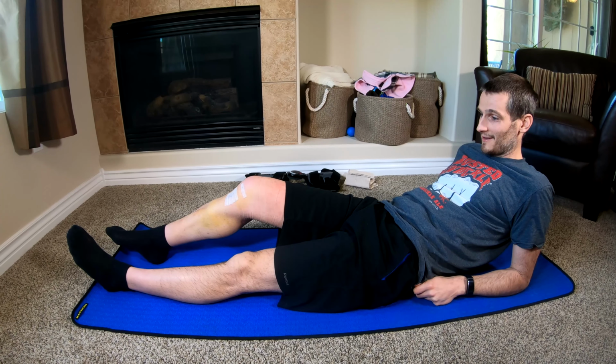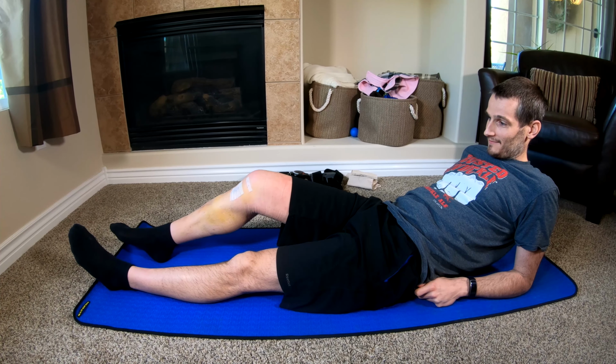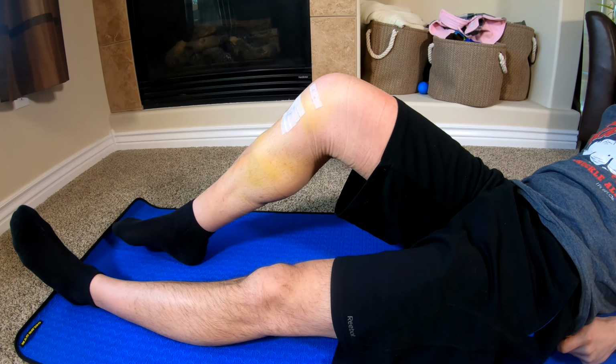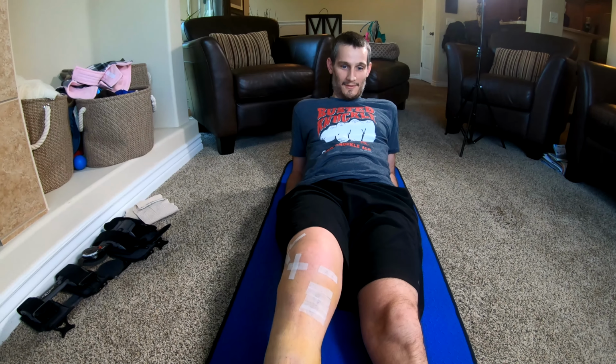This is the flexion exercise, trying to bend my knee as far as I can. It is not easy, and it hurts a lot. Ugh. One.